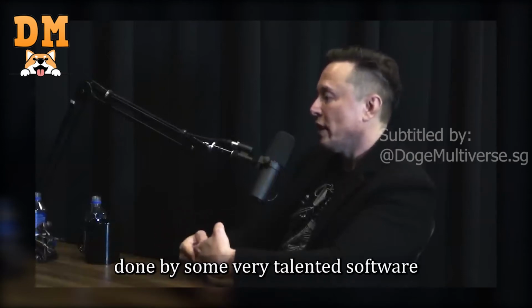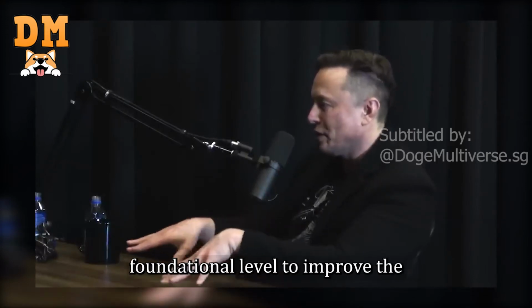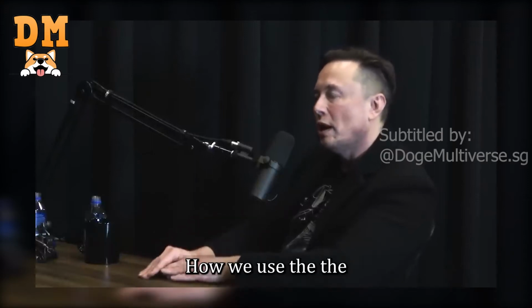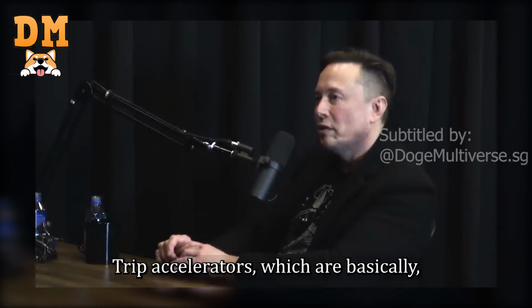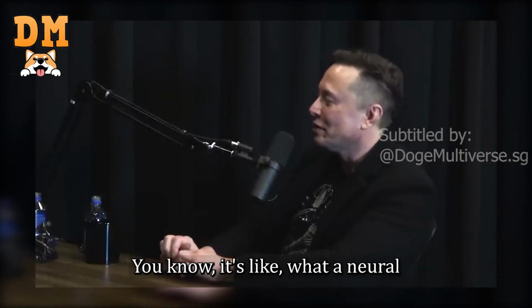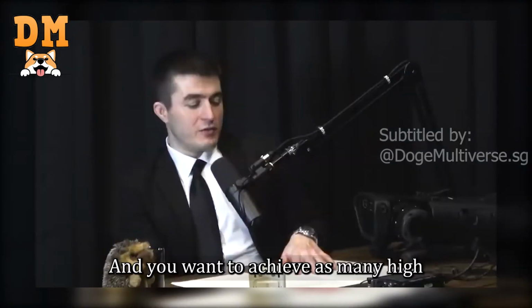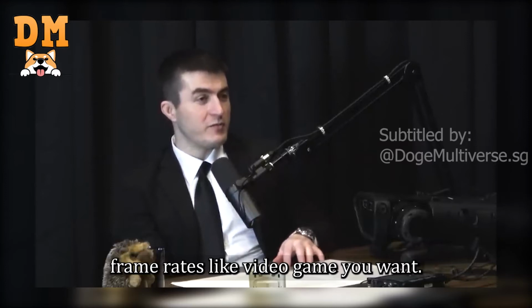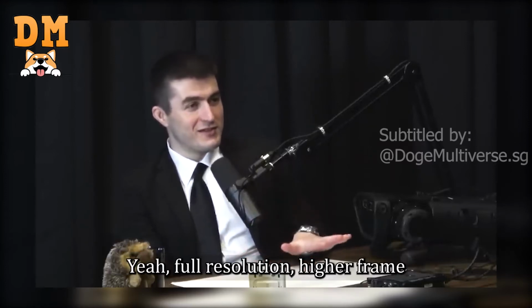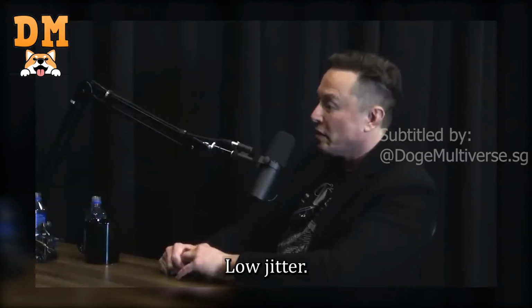So there's actually a lot of work done by some very talented software engineers at Tesla at a very foundational level to improve the efficiency of compute and how we use the trip accelerators, which are basically doing matrix math, dot products, like a bazillion dot products. And it's like, what are neural nets? Compute-wise, it's like 99% dot products. And you want to achieve as high a frame rate as possible, like a video game. You want full resolution, high frame rate, low latency, low jitter.